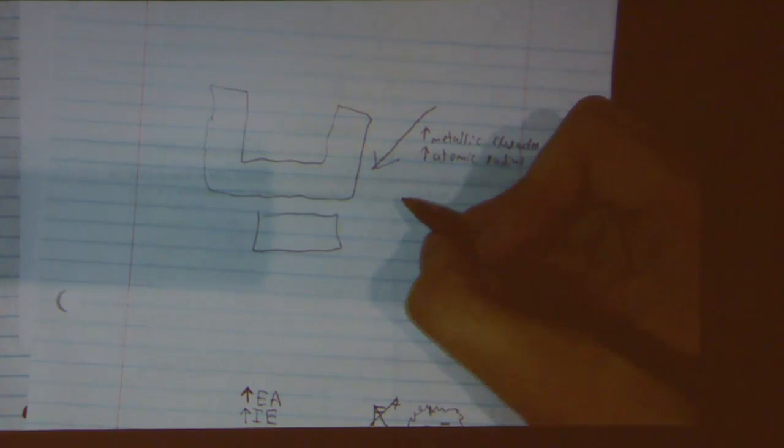Another trend that increases as you go to the bottom left side of the periodic table is atomic radius. Atomic radius increases as you go to the bottom left side of the periodic table. The reason behind this is whenever you go down a row of the periodic table, down a period to a new period, you're adding another s.